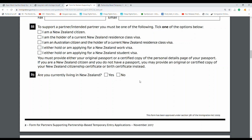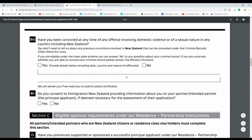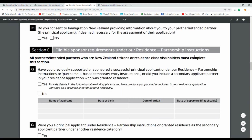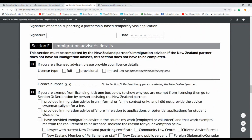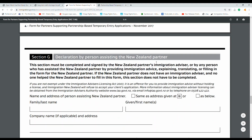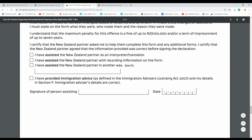Plus you need to provide the evidence of marriage, so whichever certificate of marriage is legal in your own country, you have to provide those certificates with this supporting application. Then eligibility requirements under residency partnership, so basically talking about your marriage, criminal history, and immigration advisor, if you have used any person other than an immigration advisor that has assisted you in filling out this form. Basically that's it.